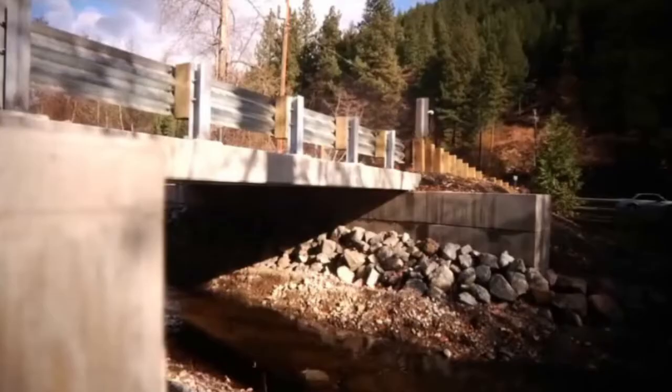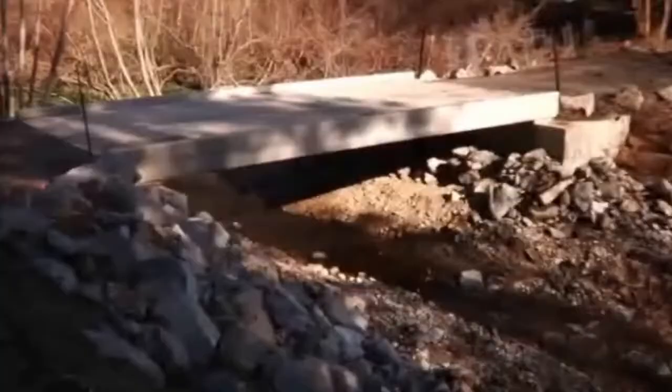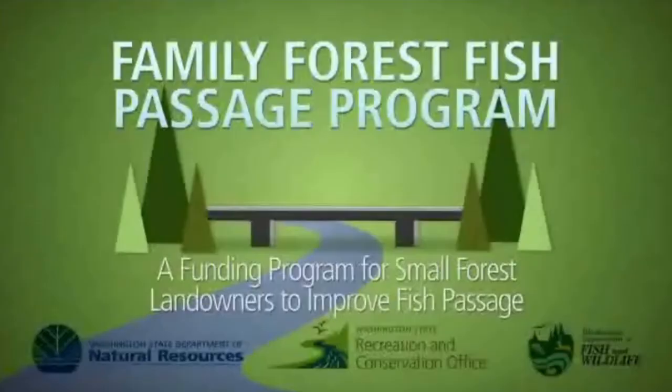This is a statewide program. They get a new bridge or a culvert. It gets money into the local communities, helps the fish. We call it 3F2P.